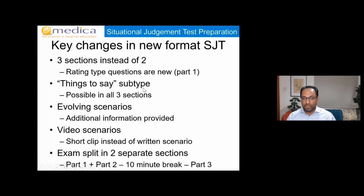The things to say subtype, which is possible in all 3 sections, is completely new, only introduced in the last couple of years. That's why you won't see that type in the older papers. They just weren't there. Evolving scenarios: we haven't seen an example here, but you'll sometimes see scenarios where they give you some of the stems, then they add another bit. They say, okay, this now happens. The consultant comes down and he agrees that we have to respect the patient's wishes and not give blood. However, now the patient's husband becomes aggressive. How do you now handle it? And then they give you some more options. So evolving scenarios where they give you additional information.